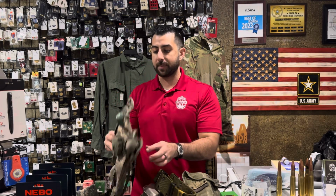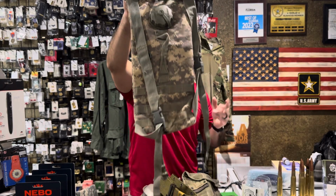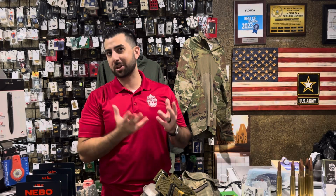Speaking of outdoor time, hydration pack and bladder. So this is a genuine issued one, $19.99. Very good price on that. I would definitely wash the bladder portion of it. But having a hydration bladder is critical. You can find new ones as well. Same drill, they typically are $34.99 and up without the bladder. They start at $35 and then go up. But having some sort of hydration bladder is great.